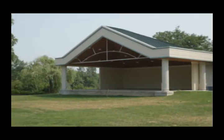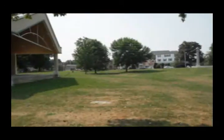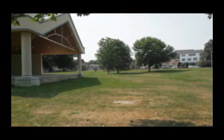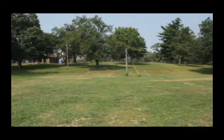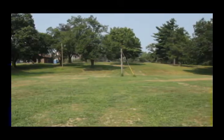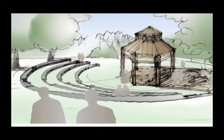Sure. Well, of course, we built the new concert shell here this past year, and it's been a great improvement. The orchestra now has a wonderful place for its concerts, and of course we also look forward to other people using the concert shell here. There are a number of events that are coming up where the concert shell will be used. People can find those events by going to www.instituteparkpark.org. We also have plans to renovate the restroom facility and to build the gazebo right across from West Street right here in the park near the tennis courts, and that will all be happening very shortly.